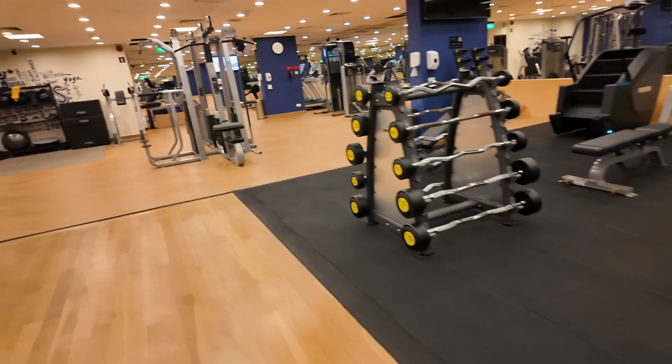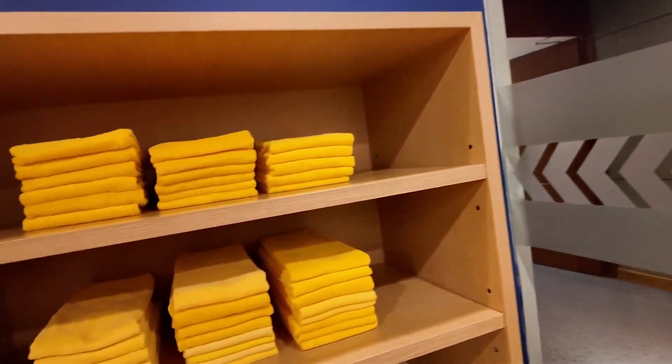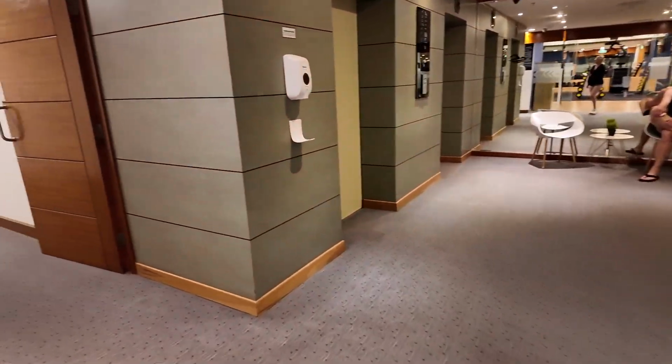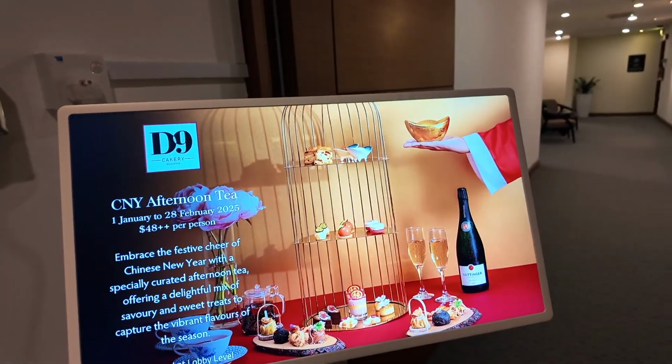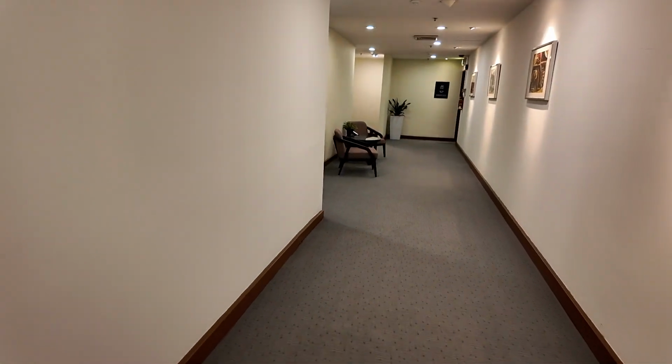Women's bathroom, which I'm not going in. Towels. Wow, incredible. So good. Nice. Oh, what's this? Afternoon tea. Okay, let's go check out the pool.